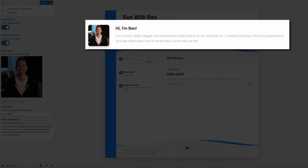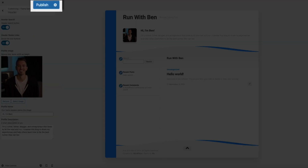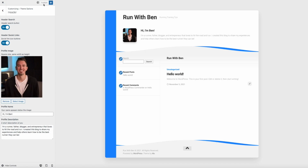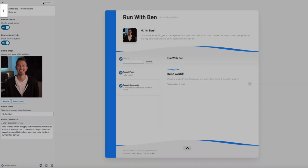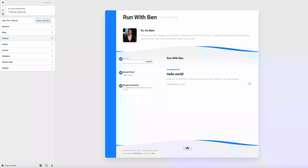All right, so let's publish our changes and make this live. So click the Publish button. And next, let's update the blog heading and subheading text. So click the arrow to go back a slide within the customization menu, and open the Blog tab.